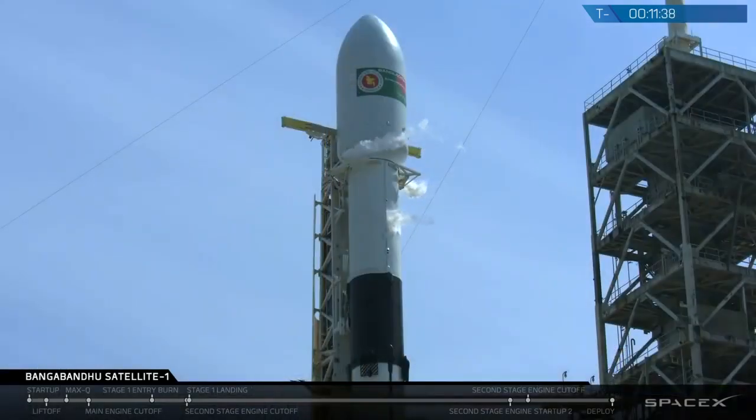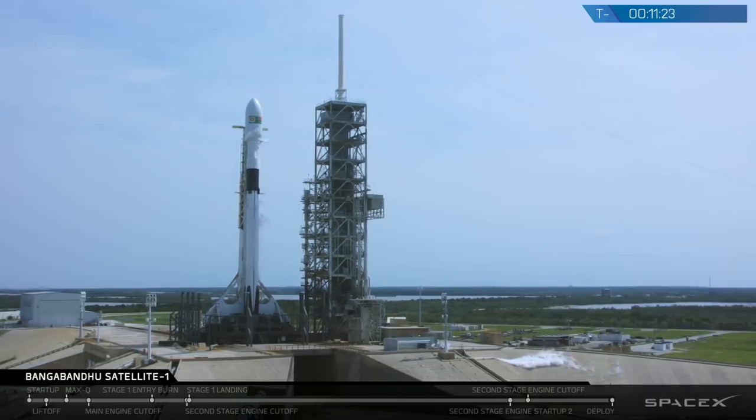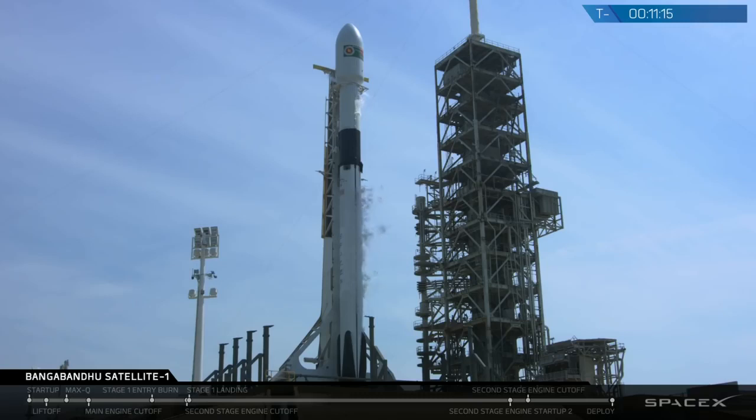These upgrades are designed to allow us to reuse each Falcon 9 10 times or more, and also reduce the time of refurbishment between flights. Today's Falcon 9 will deliver Bangabandhu Satellite 1 to geostationary transfer orbit, also abbreviated as GTO. Afterwards, we'll also be attempting to recover this first stage on our drone ship, Of Course I Still Love You, which is currently stationed about 340 nautical miles downrange in the Atlantic Ocean. If successful, this will mark the 25th landing of a first stage rocket for SpaceX. And with almost 11 minutes left to go, let's check in with Michael for a quick status update on the rocket.